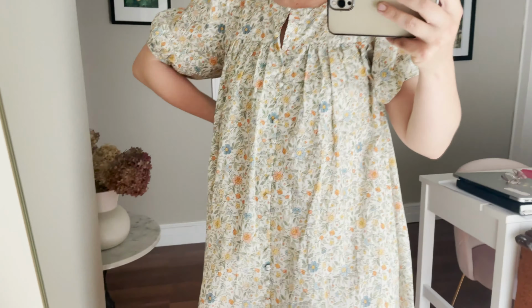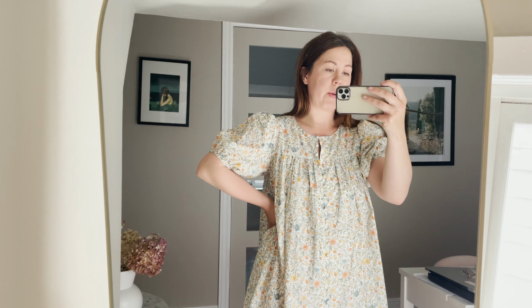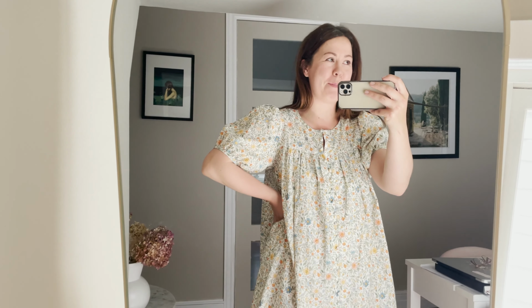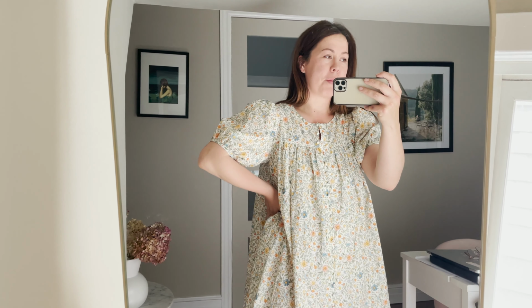It is 32 degrees Celsius here, which is about 90 Fahrenheit, and this is like the coolest I've been. We don't have our air conditioning on, we're just turning it on now. I'm in my attic, so boiling. This is the most comfortable I felt all day.